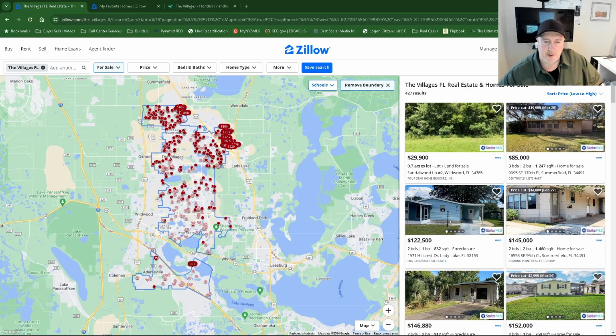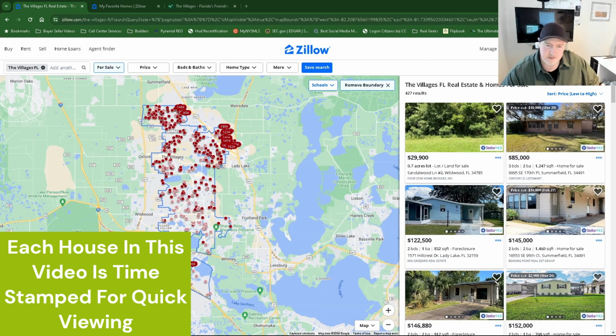We're going to review some homes today that are still on the market on Zillow. These are MLS listed with real tours. And we're going to go through some of these. There's a lot of homes sitting on the market in the Villages.